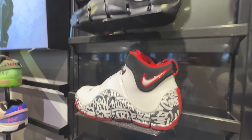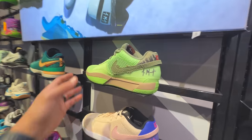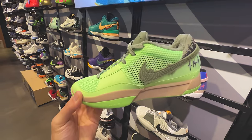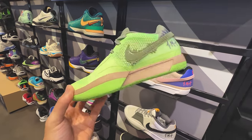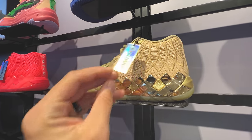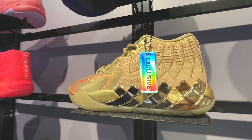Got the LeBron 4s. Crazy. This is another one I've been talking about. Y'all, low key, I don't know, I keep seeing these and I feel like I might want to add these to my collection. I think this might be a good hoop shoe right here. They probably thought if you add this little exclusive tab, people were going to want it, but I guess that didn't work.